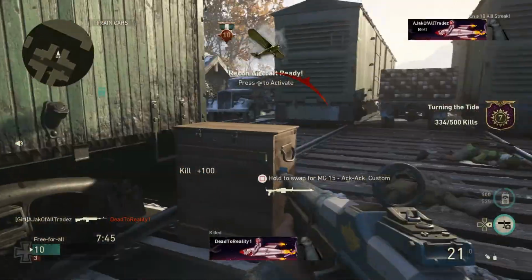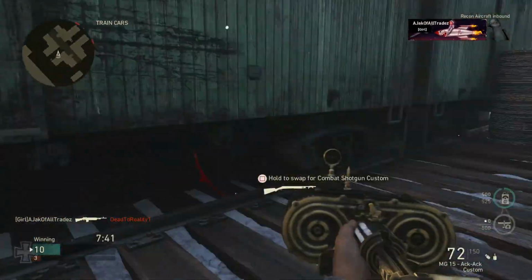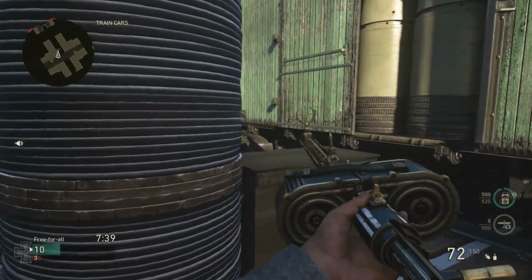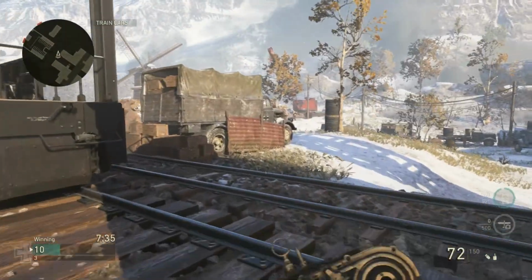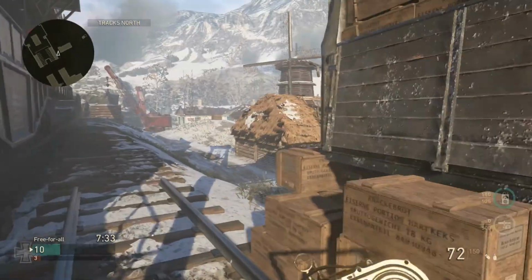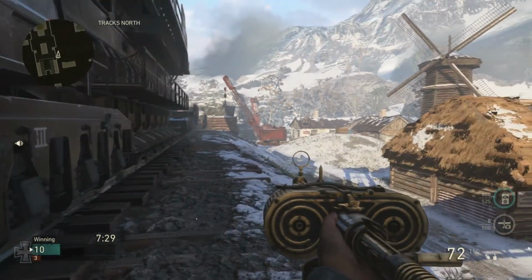It makes a game a lot more enjoyable when your bullets are connecting the way they should be connecting instead of randomness and delays in the hit detection, all that kind of stuff. So it's a big difference. I want my bullets to connect. I want my game to feel smooth. It's as simple as that. Those are my standards at this point when it comes to Call of Duty.